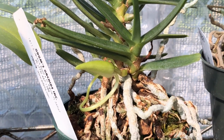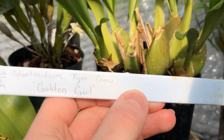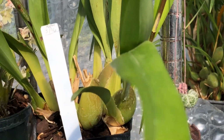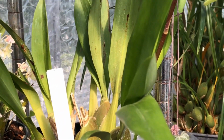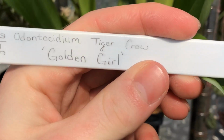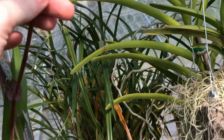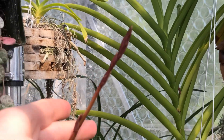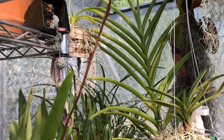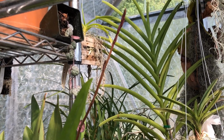Here is one of the Oncidium types that I have, Tiger Crow Golden Girl, and I didn't think it was going to bloom for me. It doesn't really care for extreme heat because it does have Odontoglossum in it, which is a cooler grower. And it has this spike on here for us, so hopefully we'll be able to catch some of that on film with my mom, and you all will be able to enjoy it.